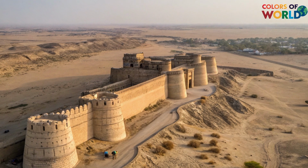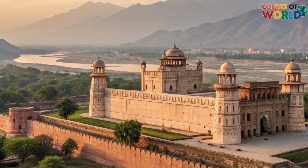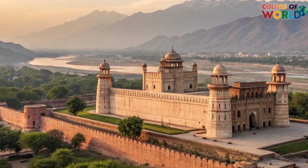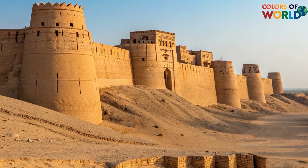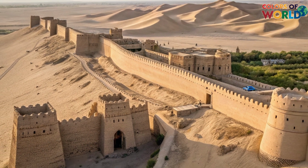If you haven't yet visited Derawar Fort, it's time to add it to your bucket list. Preserving this fort is a responsibility we all share, because it's not just made of bricks, it's a symbol of our civilization.